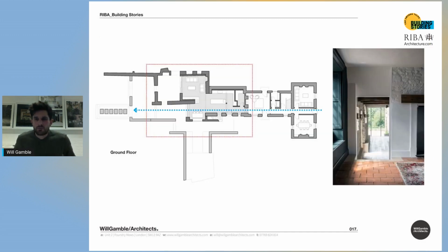In terms of the layout of the building, as you can see from this ground floor plan, the front of the property, the double fronted section on the right of the plan, was left relatively untouched. A lot of the work obviously happened in the cattle shed and the ruin itself. But one of the key design principles from the very beginning was to create a line of sight as you walk through the front door, through the building and out towards the garden beyond, to exaggerate the unique linear nature of this building, and also to act as a timeline, because through this line of sight you can really appreciate how the building has been phased over time.